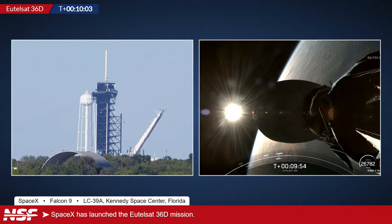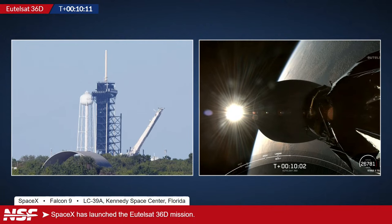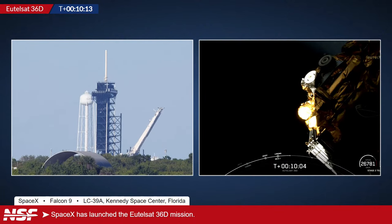But watch out as well, because usually we see that after the launch, the strongback goes up on the launch site. So that's why we're also keeping that empty launch pad view, because this pad is going to be turned around for another launch in about a week from now.